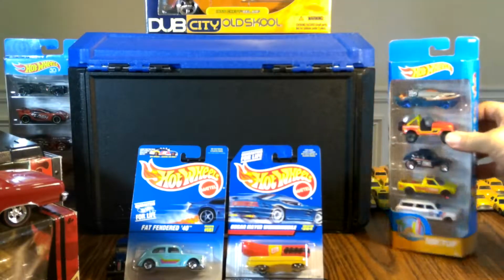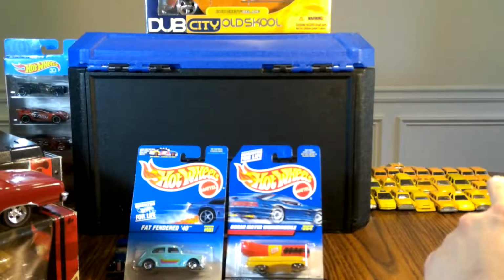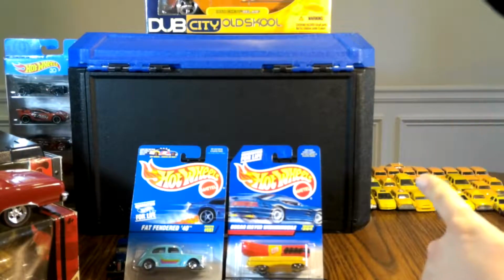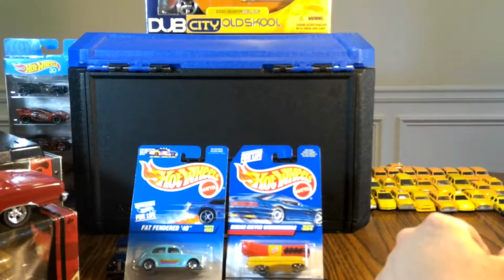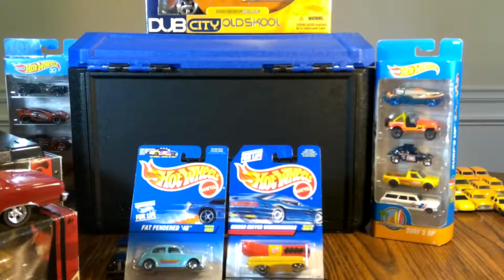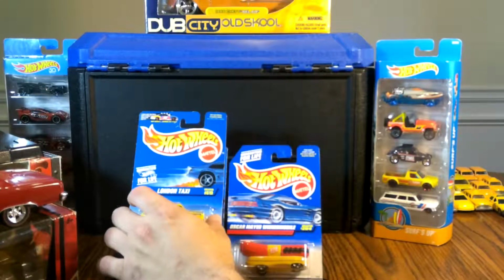If I told you I had some too. Okay, hold up. If you pan over to the right side of your screen, there's a taxi collection. There is a video coming out very soon of this taxi collection. But one of the taxis that you have in your collection, and I do have an open one out somewhere in my collection, is this Corgi Toy London taxi.